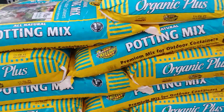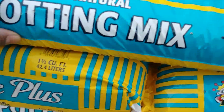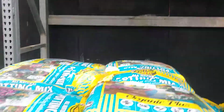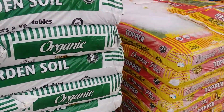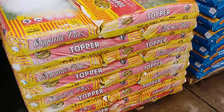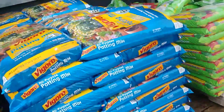And a taste of everything. This right here, what is this right here? Potting mix, all natural. Potting mix, all natural. It feels like a brick. It's probably because it's frozen, and that's $3.65 a bag. We got all kinds of stuff at Garden Soils. Garden Soils, we got Organic Plus, $11.90 something cents. Let's see what we got.